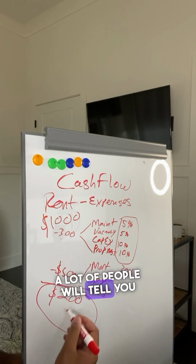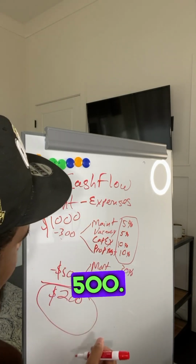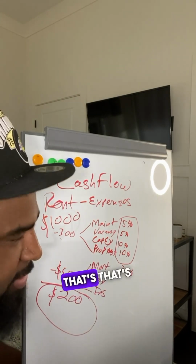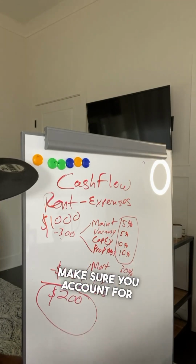A lot of people will tell you, well, your rent is $1,000 and your mortgage is $500, so you're making $500 a month. That's not how it works, right? So you have to budget for all those. Make sure you're accounting for all these things.